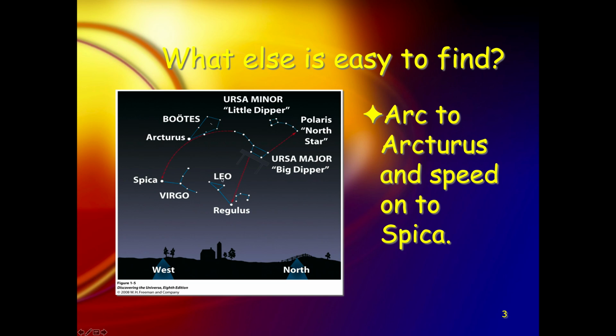Rather than overwhelming you with background stories here, let's just think, all right, if I find the Big Dipper, I've got the pointer stars, they point to Polaris. There's the Little Dipper, it's in that handle. And then if I go back to the Big Dipper, I can arc to Arcturus, a part of Boötes, and then speed on to Spica, and this little wishbone Y shape here is in Virgo. So there you go. You've got one spot you can find, the Big Dipper, and with a little bit of knowledge, you can bounce around.